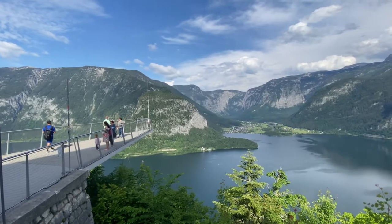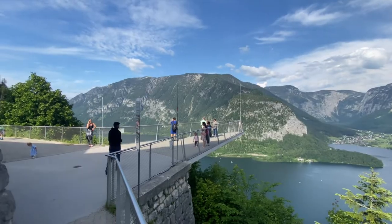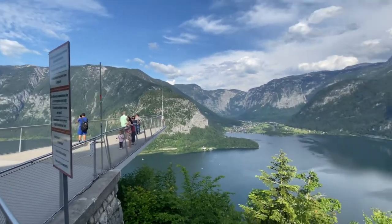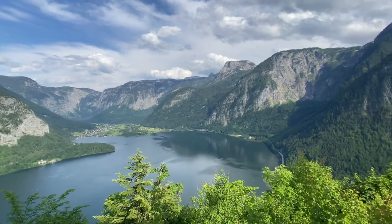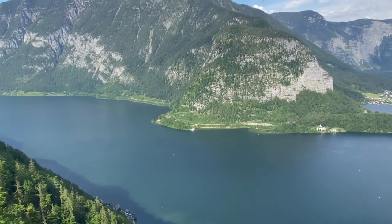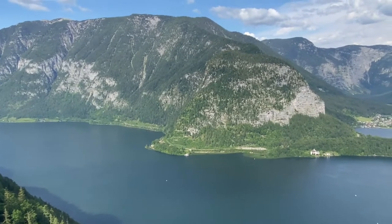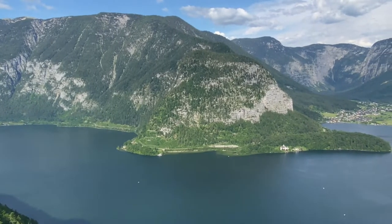As you can see, Skywalk is a place where you get 360 views of Lake Hallstatt and the mountains, and you can actually walk right to the end where it feels like you're on top of the lake, also a bit scary. This place is right next to the funicular ride, which takes you back down, and there are also some toilets and a restaurant here alongside the beautiful views, so you've got some facilities if you're hungry or if you need to use the bathroom.